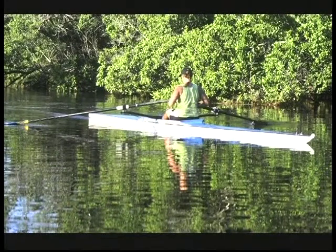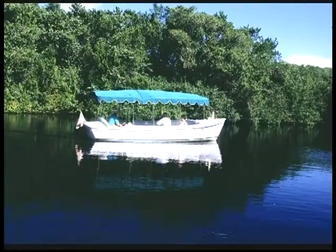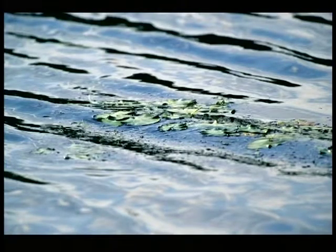Others use our waterways for pleasure. I would like to tell you a little bit about the importance of water to our environment. Virtually everything that humans do requires water in one form or another. The major use for fresh water on this planet is irrigation. Some 70% of the water is used to irrigate the world's cropland that represents 18% of the world's land area. 75% of irrigation water never reaches the crop, but is lost to evaporation or seepage.